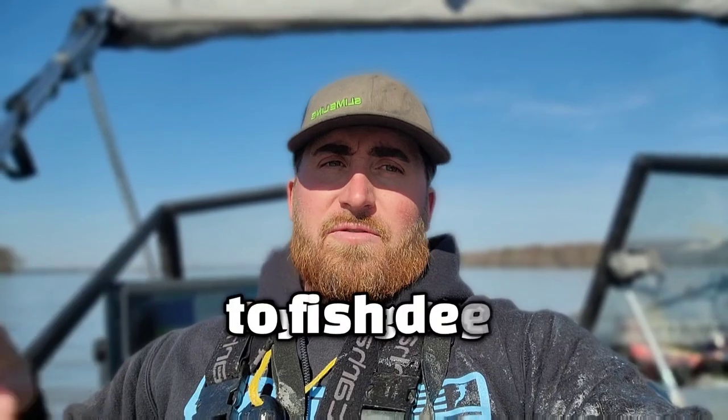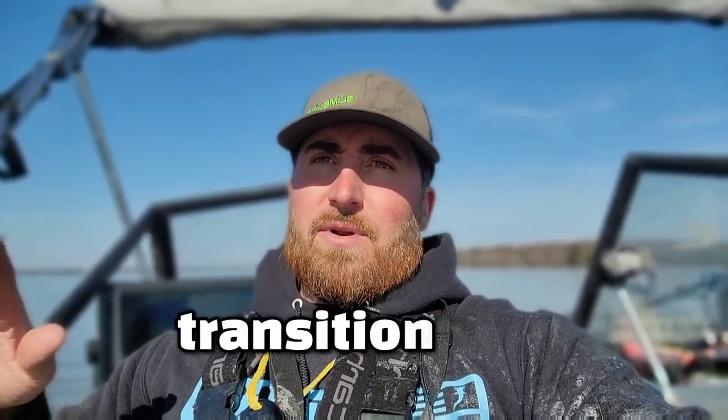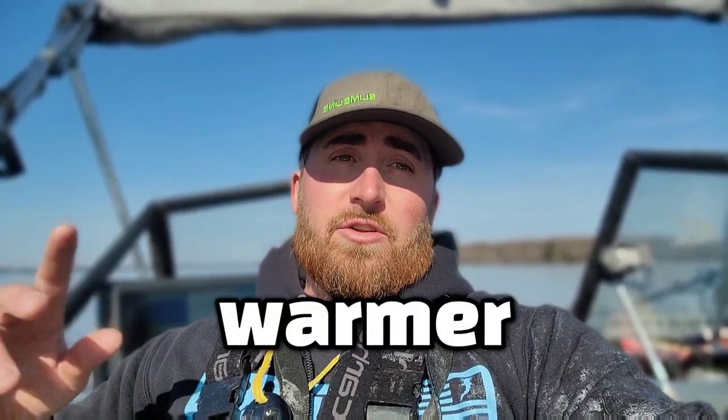Now, not all fish are gonna go shallow during the winter. That's not what I'm saying. But the fish that do go shallow are gonna be far more active, gonna be more productive. Fish that are coming up here, they're coming up here to eat. They're coming up here to warm up on the flats.